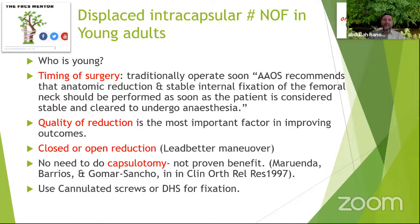Quality of reduction has been consistently found to be the most important factor in the outcomes in these patients. So it is far more important to spend time reducing the fracture fully than to rush into doing an operation by someone who is less experienced. Whether to do a closed or an open reduction depends on the fracture circumstances. People try to do closed reduction using the Leadbetter maneuver, and you would be expected to explain the Leadbetter maneuver in the exam.